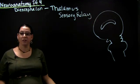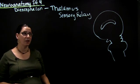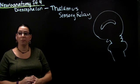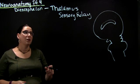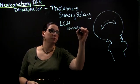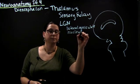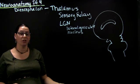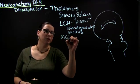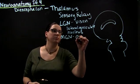Information from all of your sensory systems comes first to the thalamus before it goes to the primary sensory cortex in the telencephalon. There are a couple of specific thalamic nuclei that are responsible for particular components of these sensory systems. For example, the lateral geniculate nucleus is the sensory relay station for visual information, while the medial geniculate nucleus is the sensory relay station for auditory information.